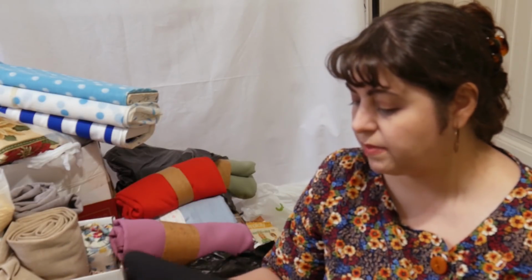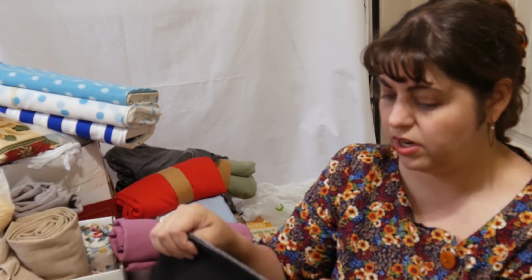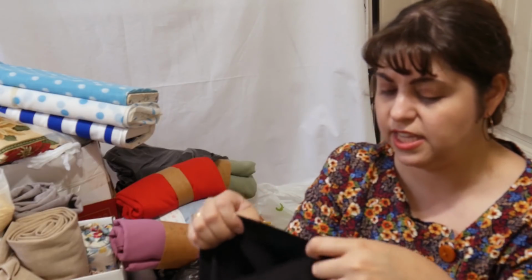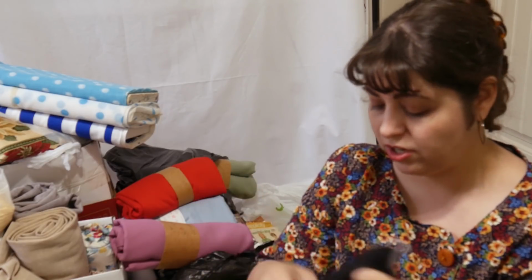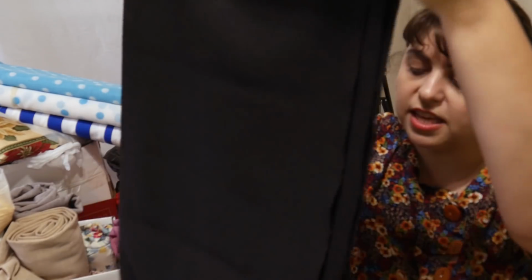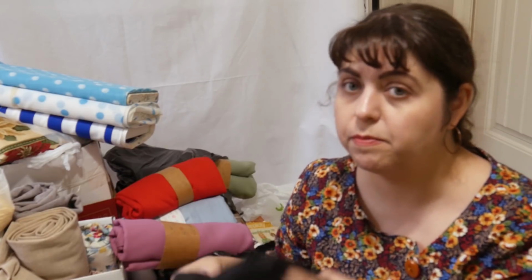I also have some of this black, and I don't know what you call this fabric. It's definitely a polyester of some kind, I would say. It's got a little bit of stretch to it. Not a whole lot, but I think maybe some trousers or a pencil skirt.